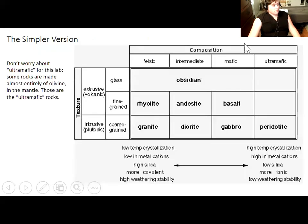This is much closer to what you'll be using in this class, and you won't even be working with all of these. I don't want you to worry too much about the term ultramafic for this class, because there are some rocks, the rocks that form the mantle actually, that are almost entirely made of olivine and have very little silica in them at all, but we don't really deal with those much in this lab. But what this shows you is that composition is one parameter, and a separate parameter is texture. And so you can get different combinations.